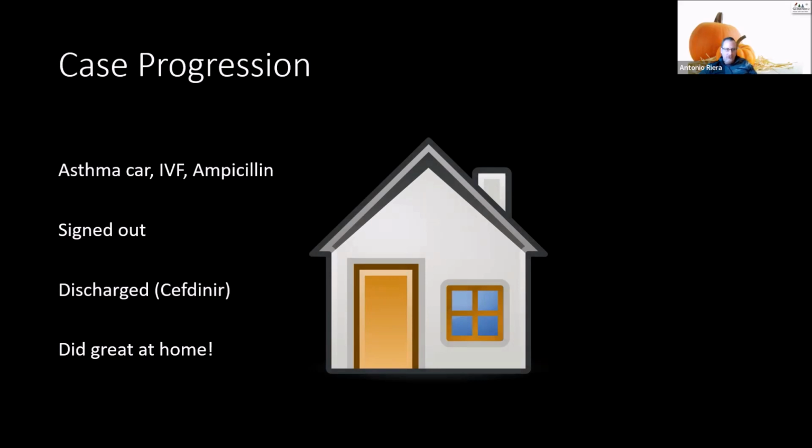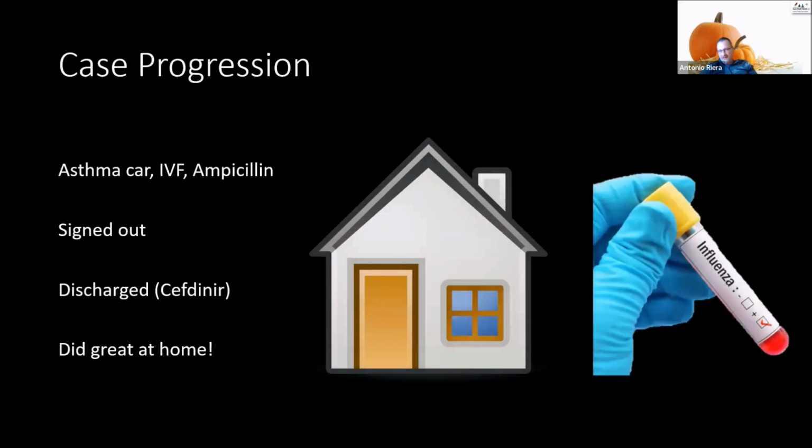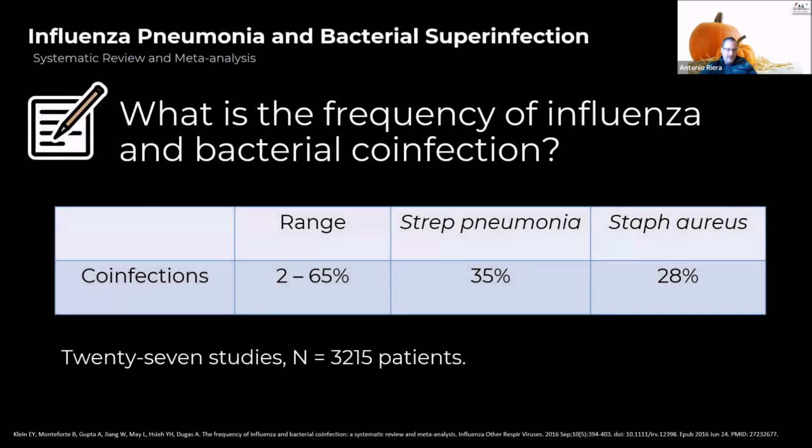What happened after he was discharged was that the flu test came back positive. So one, I think we caught pneumonia early, especially with the clinical practice guidelines saying that we shouldn't be doing x-rays. But what I don't know is how many of that child would have done fine without the cefdinir course. And I don't know how we answer this question, to be honest.